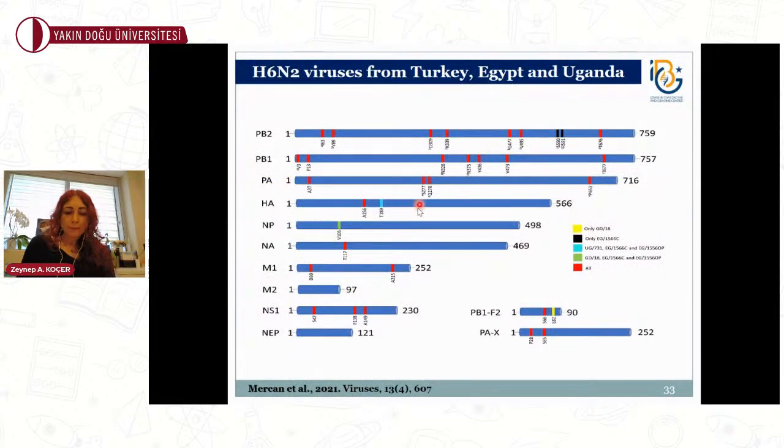When we look at the genome of these viruses, here you see GD18 is our Turkish isolate. The viruses with EG, two of them, are from Egypt, and UG731 is from Uganda. We identified common mutations in all these 4 viruses, shown in red. Also, we identified some mutations seen in several of these viruses, or only in one of them. They are shown in different colors.